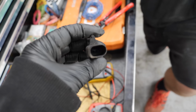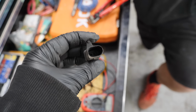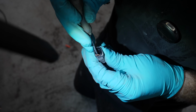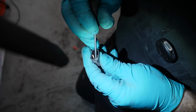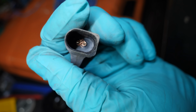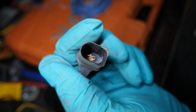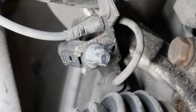I'm not entirely sure whether this is going to work, but what we plan to do is wrap some cable around the two pins just inside the plug and then shove the plug on in the hope that connects them up and we're good. Not entirely sure how well that's picking up, but that's the idea anyway. These two pins, these two connections need to touch. As soon as that's broken, that's when the pad wear light comes on. So fingers crossed this works.